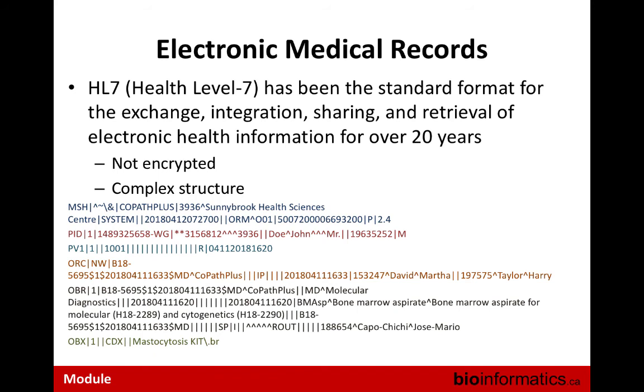Each one starts with three letters, so MSH, you'll see PID, PV1, ORC, OBR, OBX. And each section then has multiple fields that you can put different pieces of information in that are very well-defined. So if it's in, for example, PID 5, it's the full name. So that's Mr. John Doe. If you count across, that's PID 5. And so on for all of those different fields.